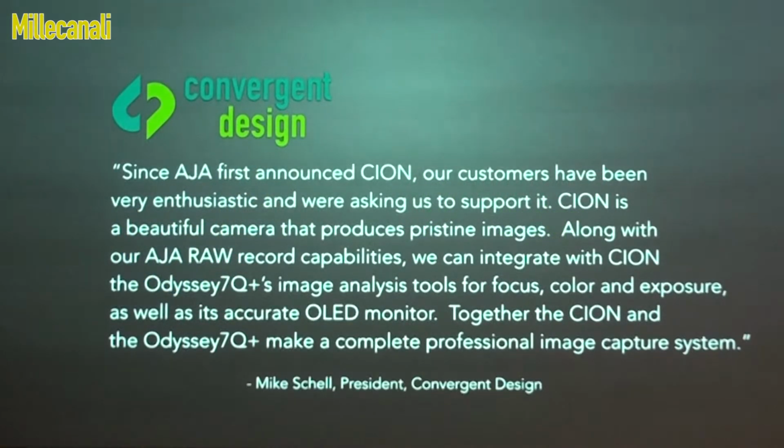And the press release that I think you guys got on the USB stick, Mike Schell, their president, had some very nice things to say. And you know, the Odyssey 7Q has pretty sophisticated tools. It has a beautiful OLED monitor and image analysis tools, all kinds of stuff. So recording RAW, our customers also get the benefit of all of the tools that they have integrated into their very nice little recorder.